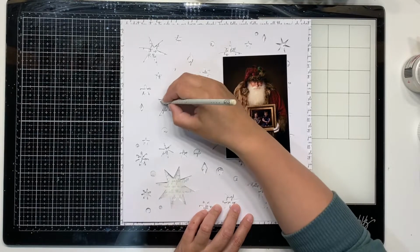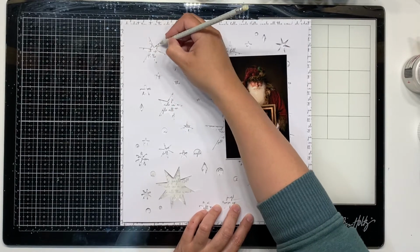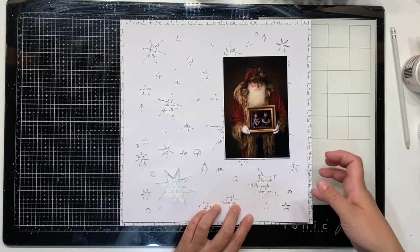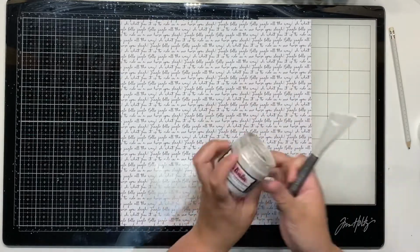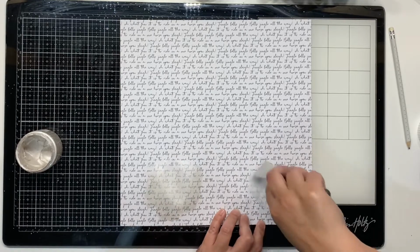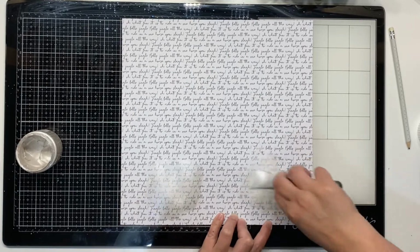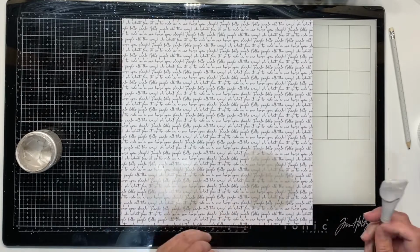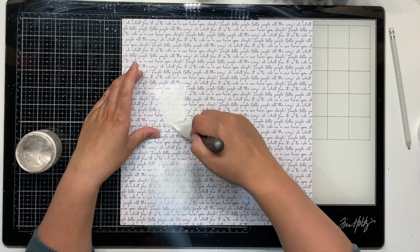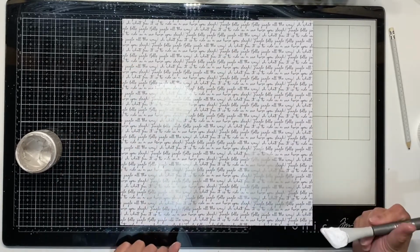I am using, I think it's called the Starry Night cut file, and it was the recent release for December this year. And I'm actually using Cocoa Vanilla Studios Merry and Bright collection. Pretty sure. Yeah, it's definitely the Merry and Bright collection. It was last year's Christmas collection from Cocoa Vanilla Studio. And what I'm doing, I just wanted to zhuzh up the background a little bit. So I'm using this black and white text paper, which is pretty plain, as the background paper. Because it's covered by the cut file, I just needed to add something.